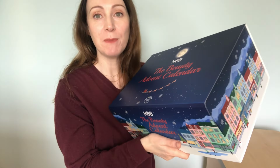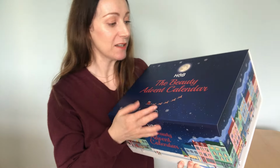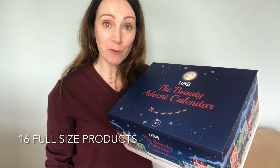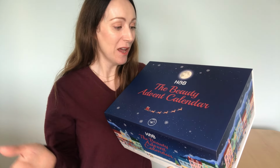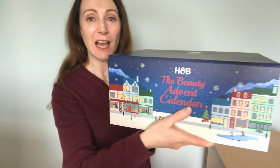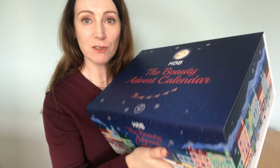Now this is from Holland and Barrett, which is obviously an amazing kind of health wellness skincare shop. It does say it's some of the top beauty brands in here as well, beauty and skincare brands, so I can't wait to find out what's inside. There are 26 products, 16 of them are full size, which is incredible, and yet it's worth £219, so this is going to be a great one. I love the design of the box as well, it's so pretty.